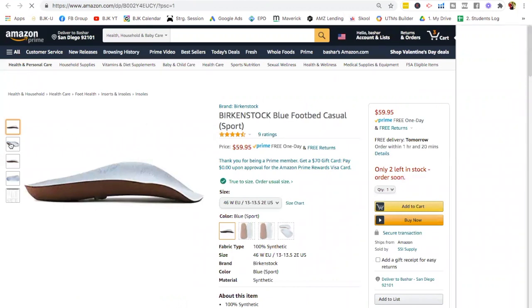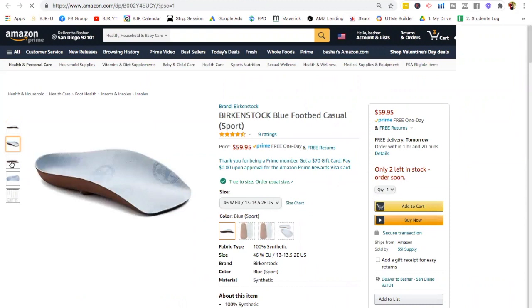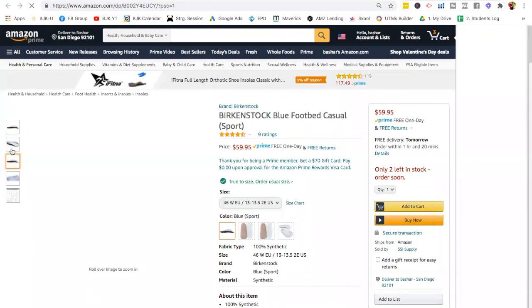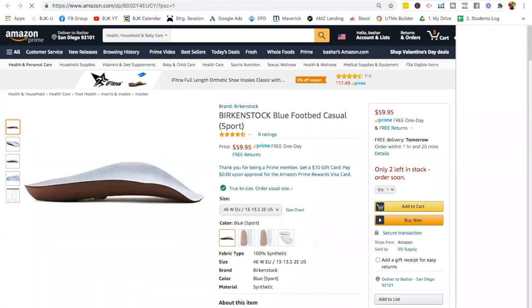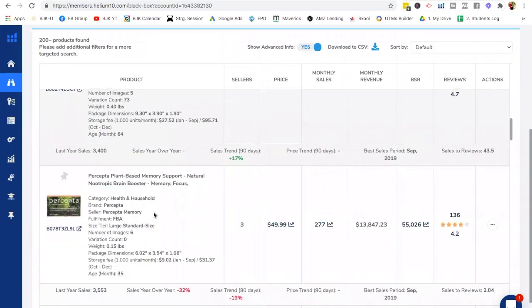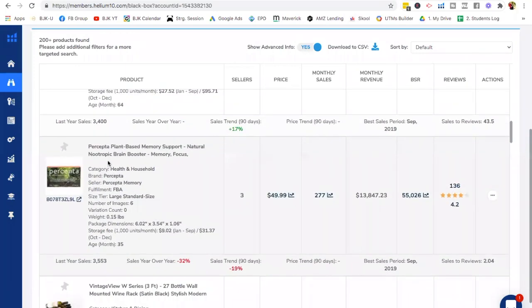Huh. That's interesting. A footbed. Oh, I thought it was a bed. I'm like, what is that? Okay, footbed. It's like Dr. Scholl's type of stuff. I don't want that. All right, natural brain booster.